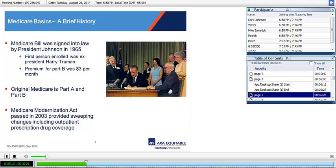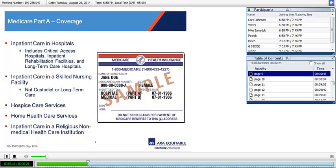Okay, so another significant act is what was called the Medicare Modernization Act that came down about 11 years ago. And really the main component with this was building a prescription drug component into the Medicare system. So let's take a look at what the different parts of Medicare are going to be.